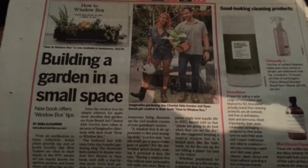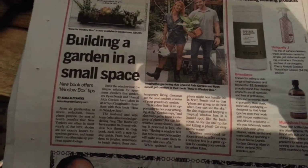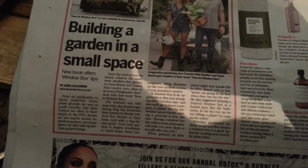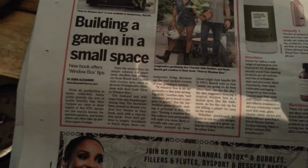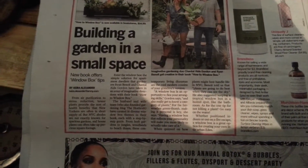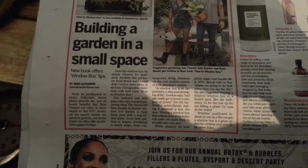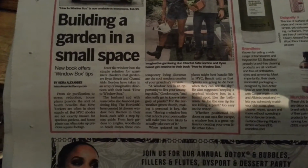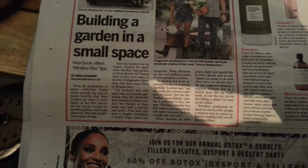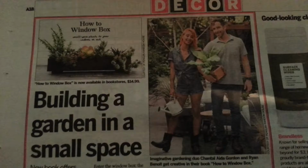He also suggested keeping a tropical window box in a humid spot like the bathroom. As for the one tip for not killing a plant, go easy on the water. Whether positioned indoors or out on a fire escape, a window box is a great option for creating your own little urban Eden.